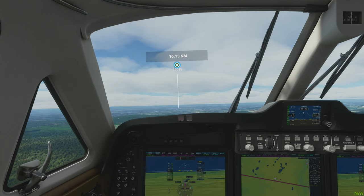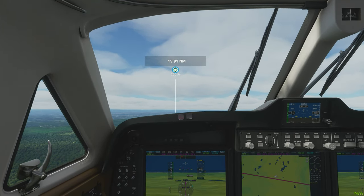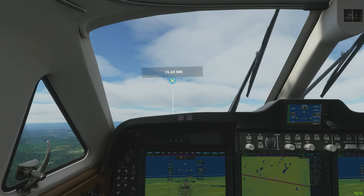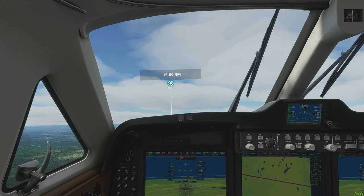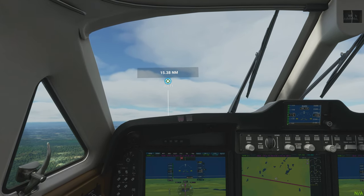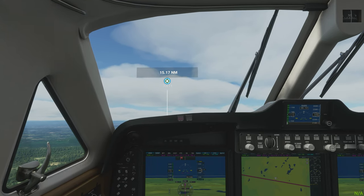KH423, contact Albany approach on 127.15. KH423. Albany approach, KH423, 2,300 feet. 423, Albany approach, continue as planned.